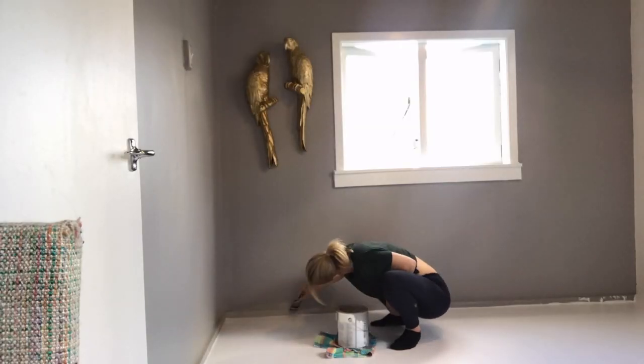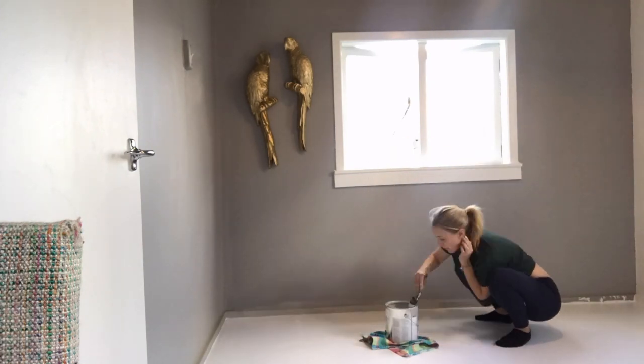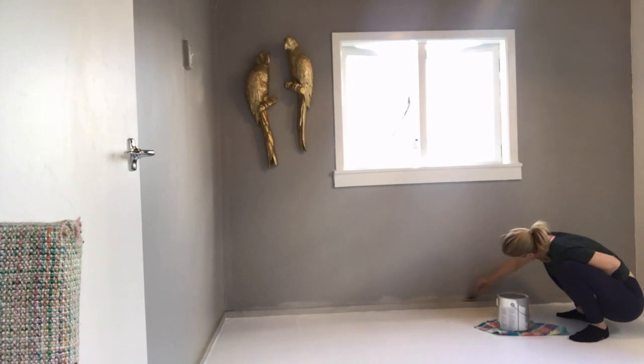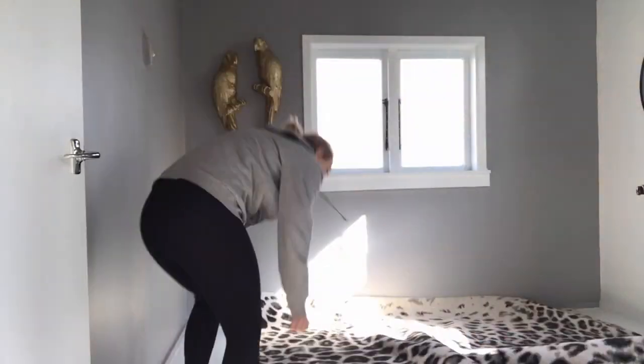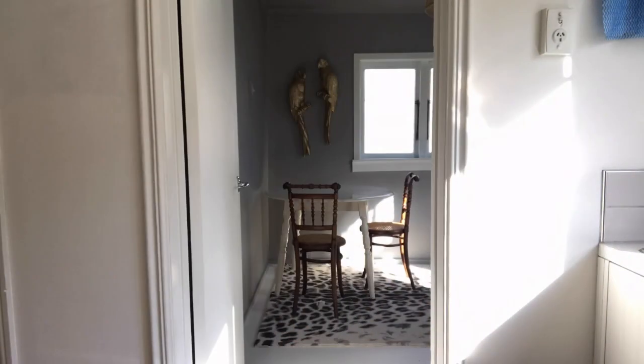Give your floors as much time as possible to dry completely before walking on them. A really good tip for saving on waste when it comes to using tape: avoid using tape completely and just practice getting a really steady hand going when doing straight lines. So as soon as your paint is all dry, then you're ready to move in your furniture.